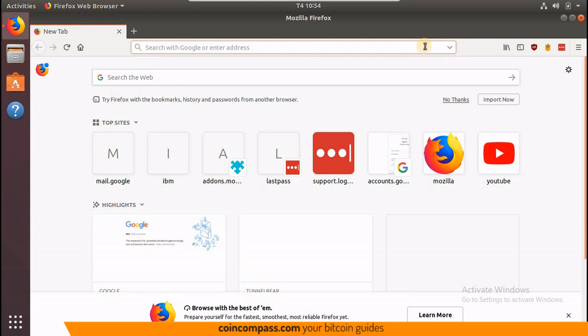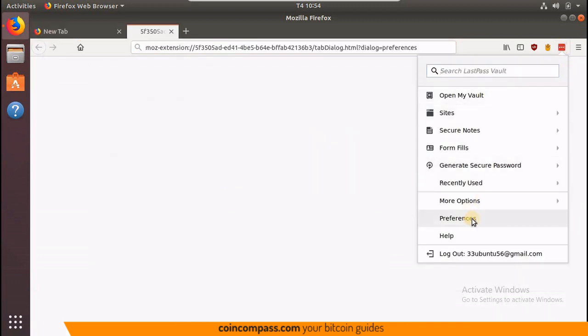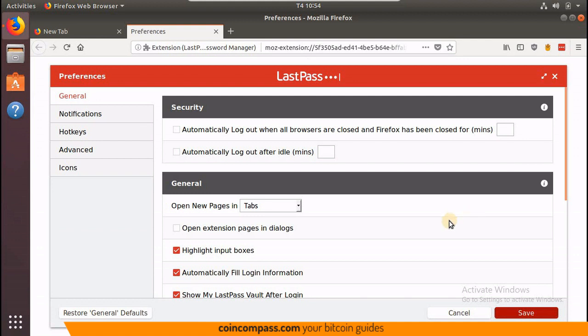So let's have a look at some of the preferences. Click on LastPass, go to Preferences, and I'm not going to go through all the preferences. You can go through them yourselves, but there's two main preferences that should be in flashing red text. So firstly, I want to log out every single time I close my web browser. So if I close my web browser, it will log out automatically.